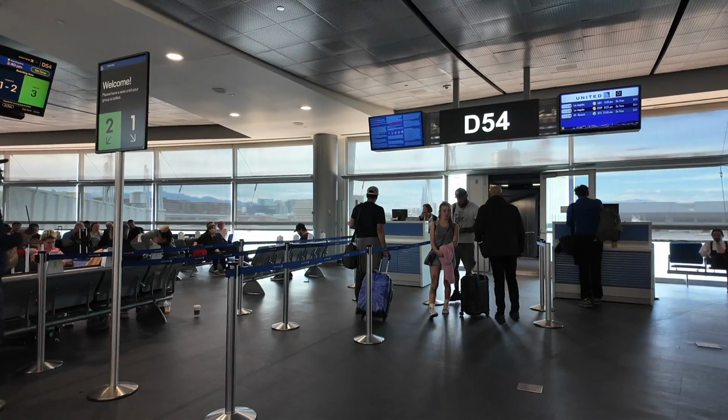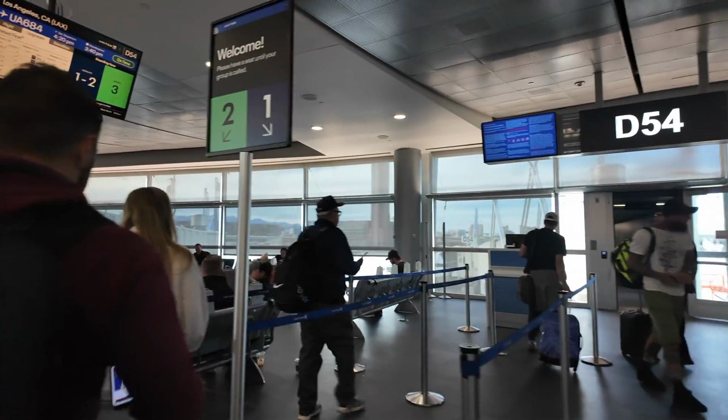Take note of your boarding group. I'm in boarding group 3 since I have the main cabin. 3 through the green lane.